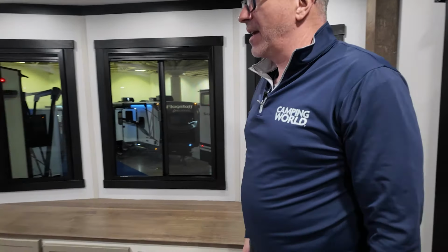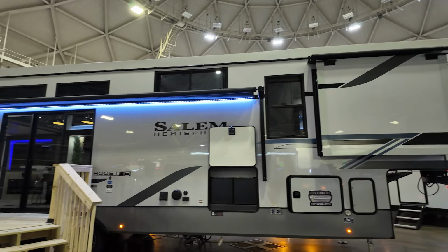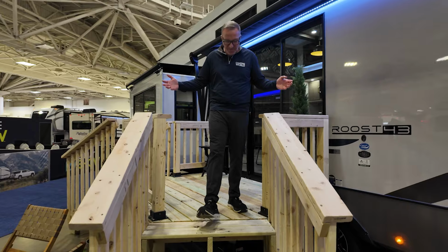Storage, man, this thing's ridiculous. Just ridiculous. See how your roost could be if you set it up?